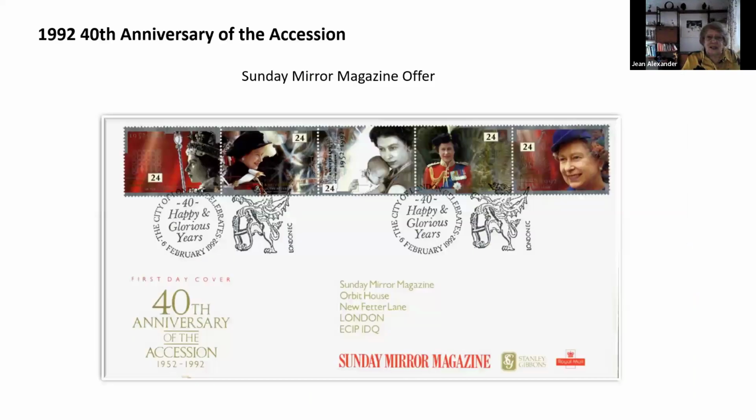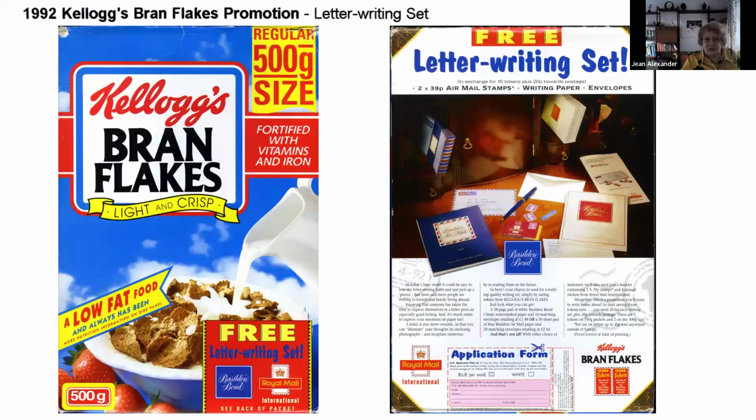40th anniversary of the accession. Again, Sunday Mirror magazine, and there's a special first day cover. And Kellogg's Bran Flakes promotion. Now, I'm not terribly fond of bran flakes.